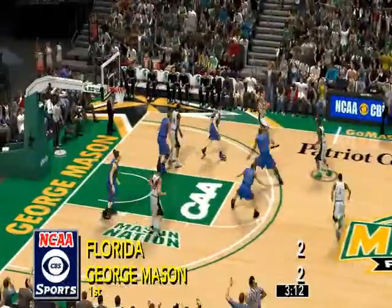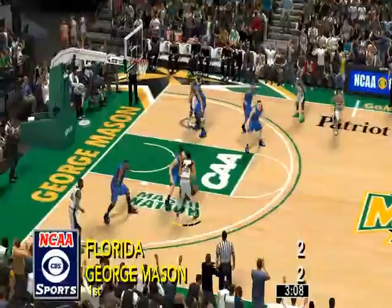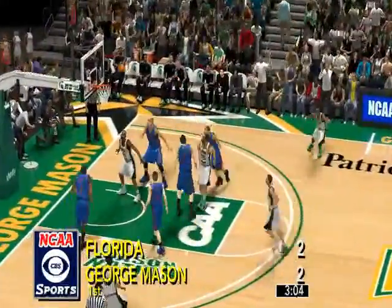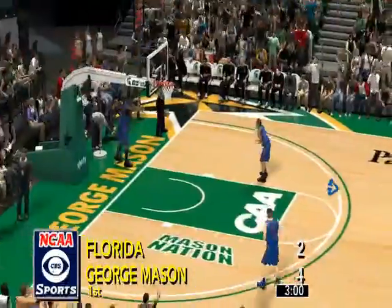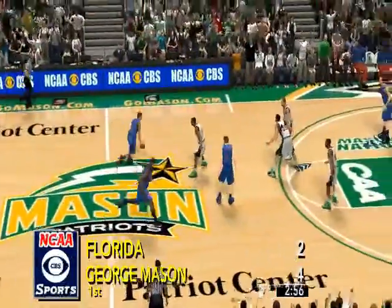Campbell with it. Butler on the wing. Lewis, left side. Working on Noah. From 11 feet away, Lewis gets the bucket. Good job there, Kevin, getting himself a little space on the inside. And Florida with the possession.